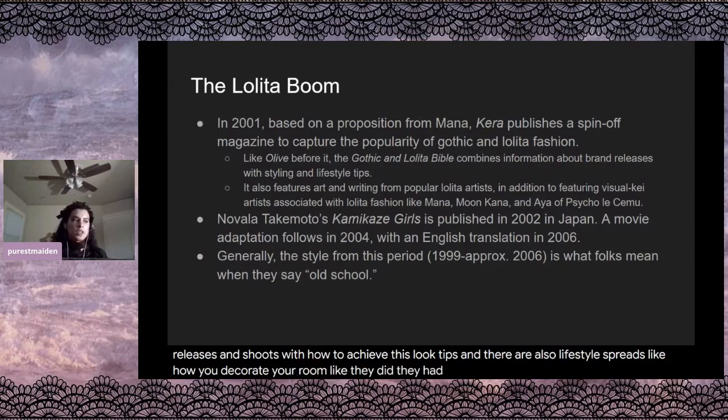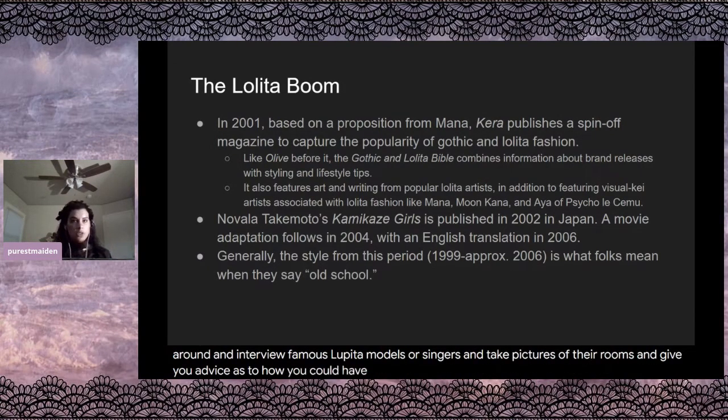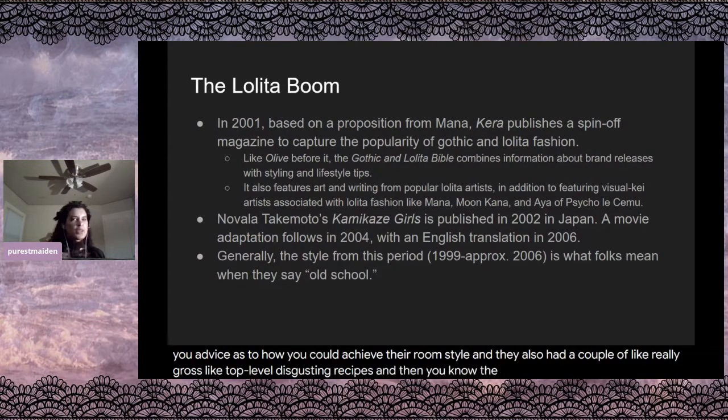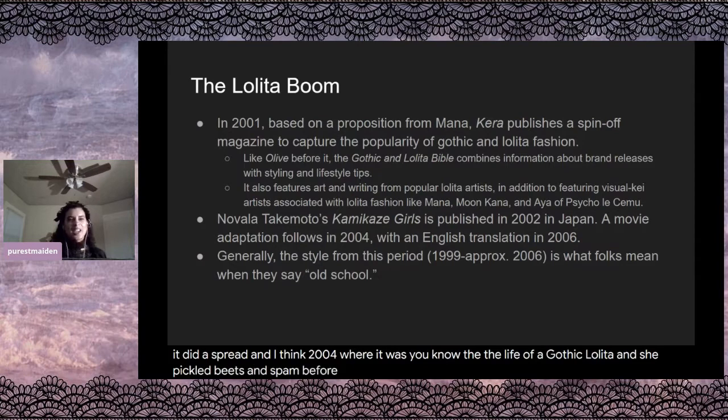They had a long running series where they would go around and interview famous Lolita models or singers and take pictures of their rooms and give you advice as to how you could achieve their room style. And they also had a couple of really gross, top level disgusting recipes. And then the Bible also kind of poked fun at itself. It did a spread in, I think, 2004, about the life of a Gothic Lolita. She woke up at midnight and ate pickled beets and spam before reading tarot and then going back to sleep before the sun rose.